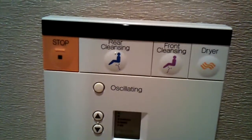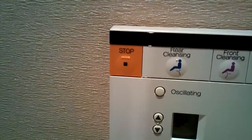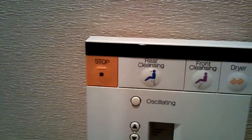We got rear cleansing, front cleansing, and dryer. And the all-important stop button. I'm pretty sure every bidet should have a stop button.